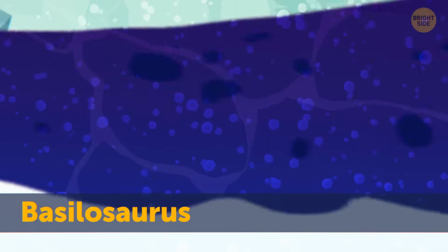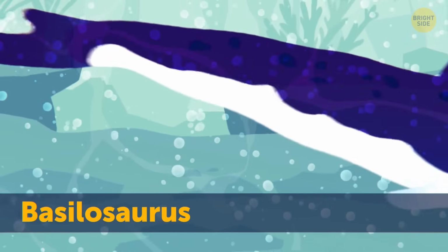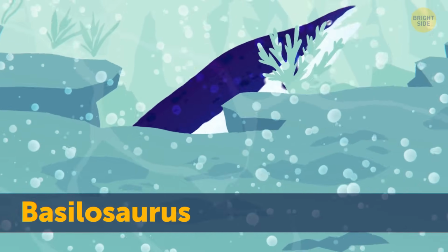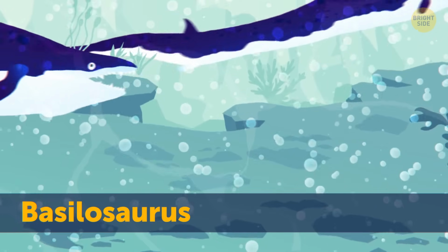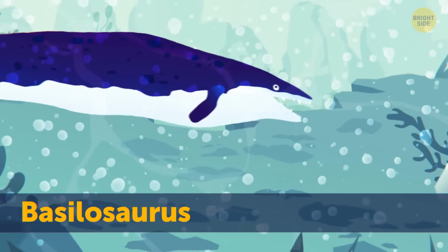Basilosaurus. Giant ancestors of modern whales. They had large lower limbs. Perhaps it's because they used to be land creatures, but in the course of evolution, they gradually moved into the water.